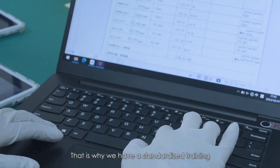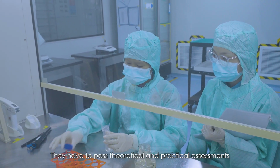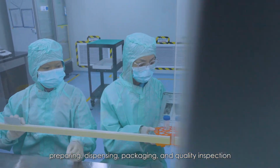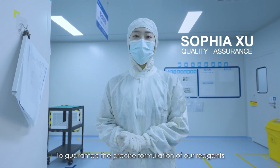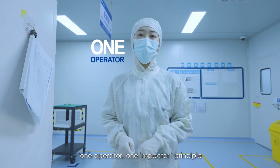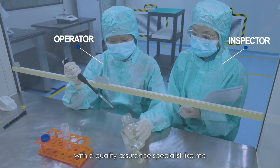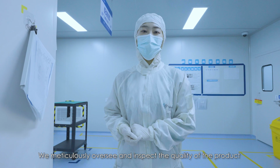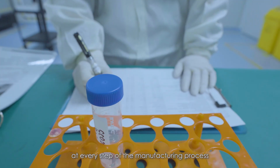That is why we have a standardized training and evaluation plan for all staff. They have to pass theoretical and practical assessments before being qualified for tasks including preparing, dispensing, packaging, and quality inspection. Hi guys! To guarantee the precise formulation of our reagents, we have constantly followed the one operator, one inspector principle. Each production line is equipped with a quality assurance specialist like me. We meticulously oversee and inspect the quality of the product at every step of the manufacturing process.